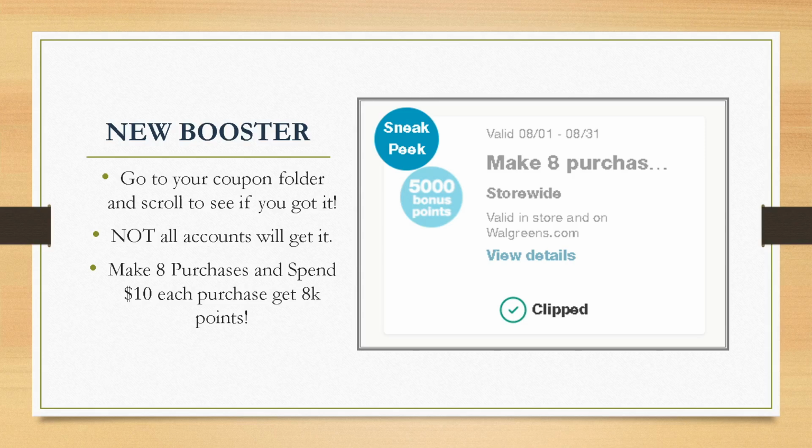So these boosters, I never really try for. If I hit them, I hit them. If I don't, I don't. Typically, I hit them just because of how much I shop at Walgreens when I do all my different hauls. But I still wanted to point this out to you.